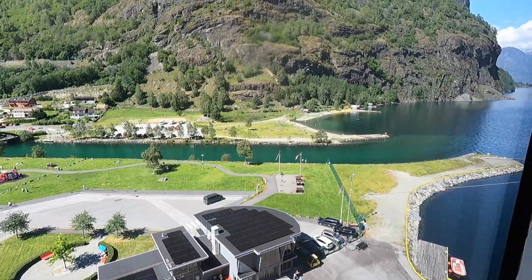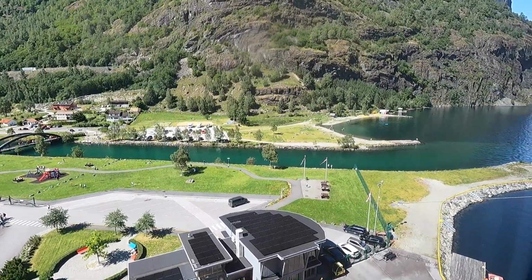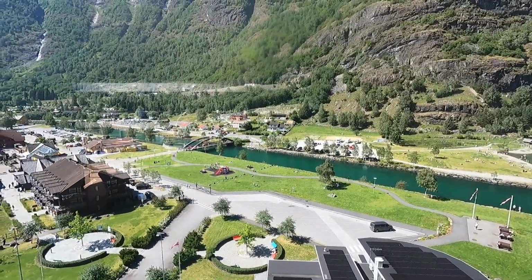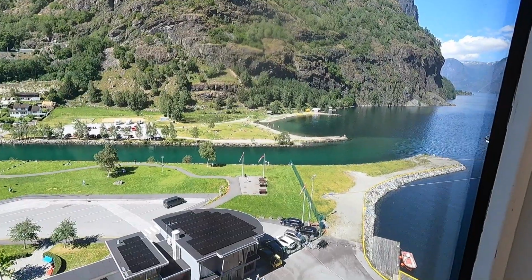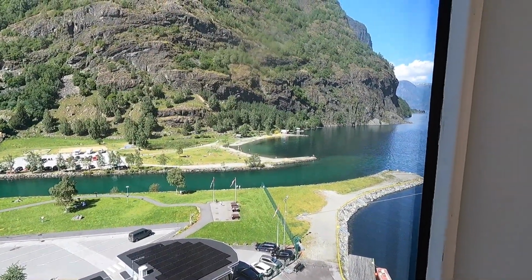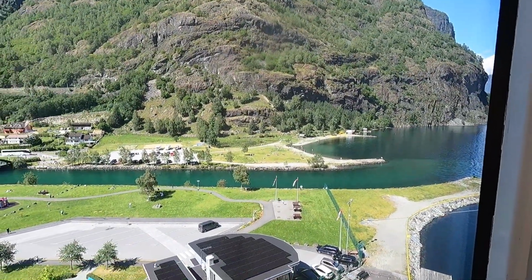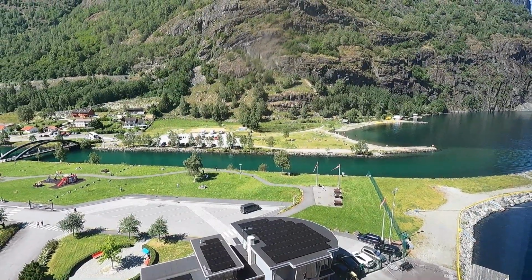I just got back on the ship, and from this angle, high up on the decks here on Cunard, I noticed there's a beach at the edge of town, so that is something you could enjoy when you come to Fjord. There's some kayaks out there, maybe you can go rent those or just go in for a swim. People enjoying the sun on the lawn here today.